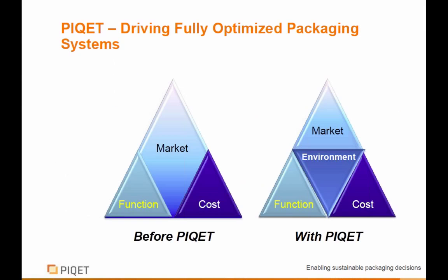So here we have a depiction of how PK informs the packaging assessment process. And the gist here is that to the traditional metrics of a given packaging system's market or consumer performance, its functionality, its cost, PK articulates and adds its environmental performance. Next slide.